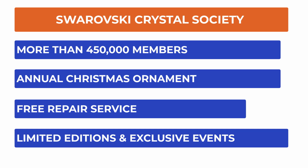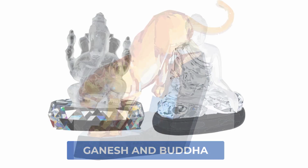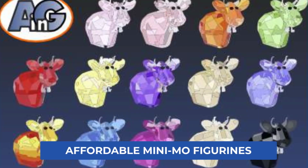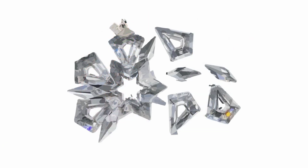The result of all these efforts is that Swarovski figurines are ideal and delightful collectibles, thanks to their diverse and fascinating styles, their consistent high quality and beauty. They are available in a wide range of prices, from very affordable, less than $50, to extravagantly expensive, more than $30,000. In conclusion, Swarovski figurines are highly valuable and collectible, but they're also delicate and fragile.